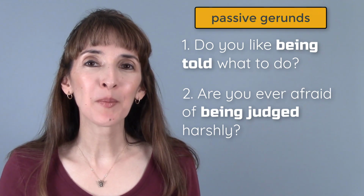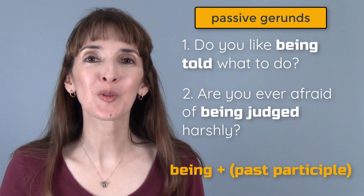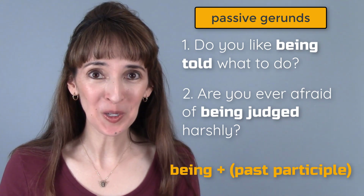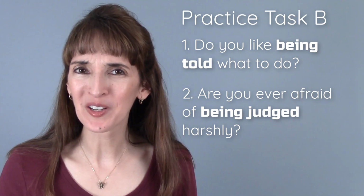These are more examples of passive gerunds. Passive gerunds use being plus the past participle. Go ahead and practice using passive gerunds. Write complete answers to my questions.